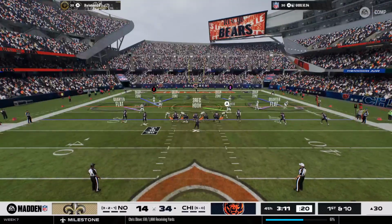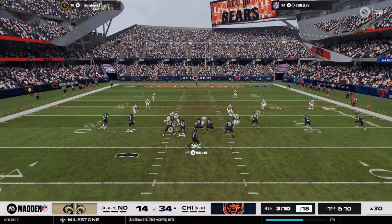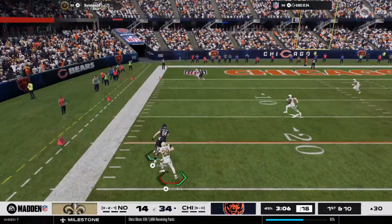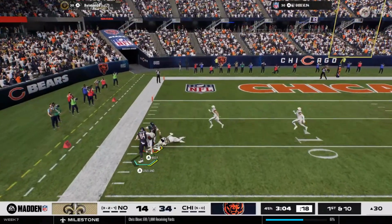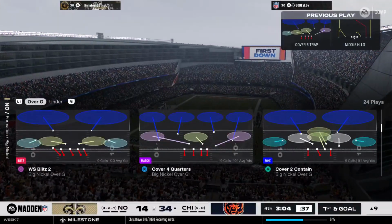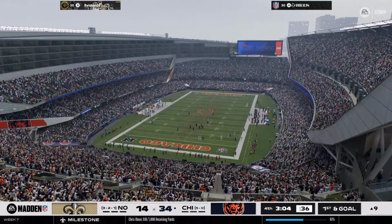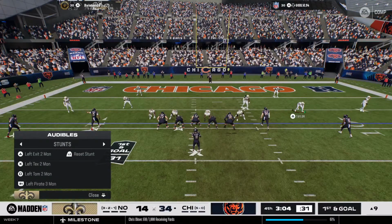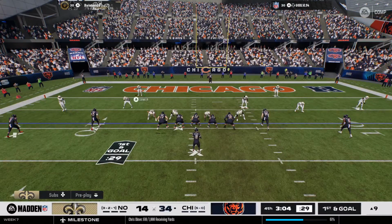To the air, Williams. There's a short one caught by Loveland. And he'll head out of bounds inside the 10. Mark it down at the 9. The end result, 21 yards. That's good for the Chicago Bears.